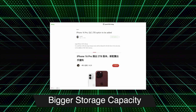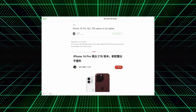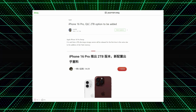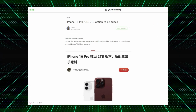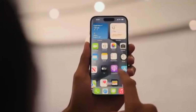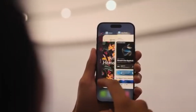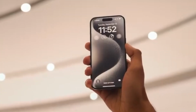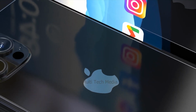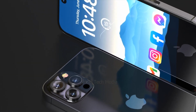Bigger storage capacity. According to one rumor out of Korea, Apple's forthcoming iPhone 16 Pro models will be available with a new 2 TB maximum storage, which would put them on par with the iPad Pro. The move is said to be a result of Apple's recently rumored switch to higher density quad-level cell NAND flash for higher storage models. Apple's use of QLC NAND could allow Apple to fit more storage into a smaller space, and it is less expensive than triple-level cell NAND, which current iPhones use.